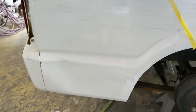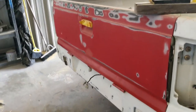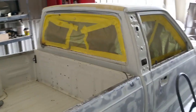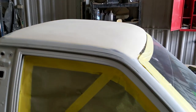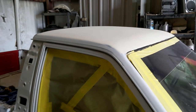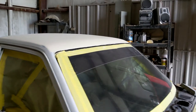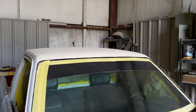Got a dent to fix down here. Tailgate needs a little finessing. Working on the roof today. Had a few little low spots in it, so we just put some filler on the whole thing and are starting to sand it down, get it nice and perfect.